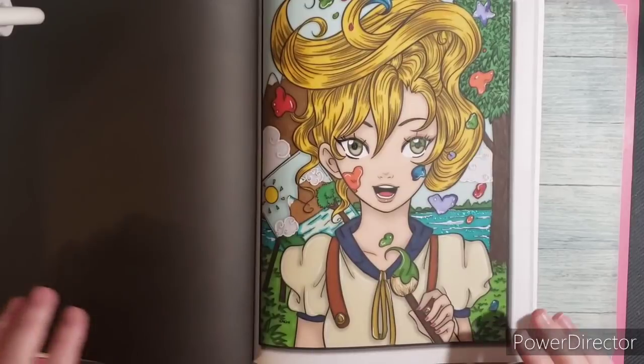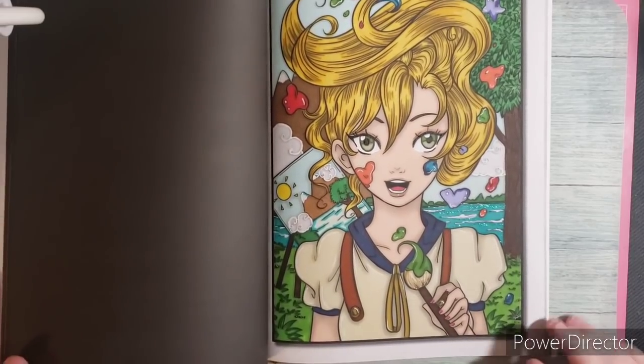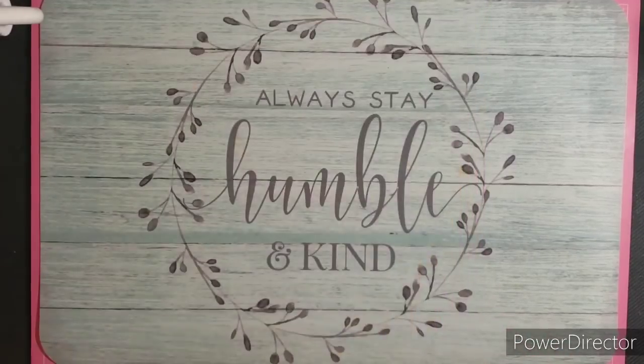So she looks kind of scarce in her eyelashes. Maybe I should add more to her. But it's done. We'll call it finished. So that's Kawaii Grayscale Coloring Book by Jade Summer.